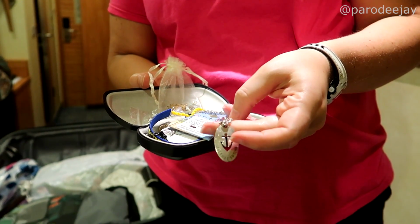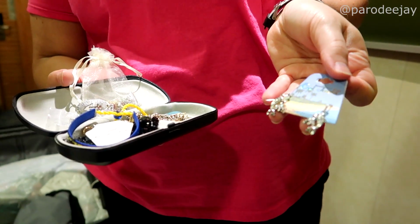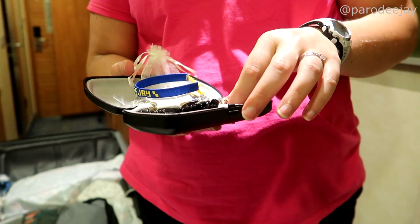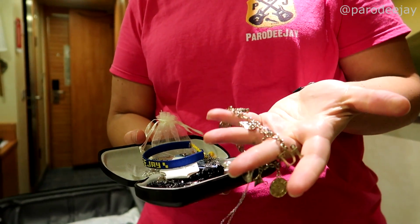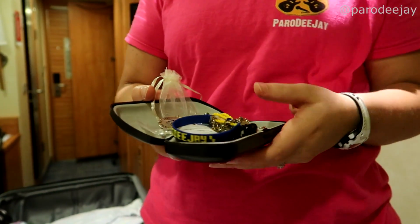An anchor necklace. I had to think of the word. These are my dolphin earrings, from Ivy Morales. Thank you so much. My ParoDeeJay bracelet that we got in Costa Maya. My Diamonds International bracelet, which I intend to do some video on and add some more charms, hopefully, and then just some other necklaces, which you'll see.